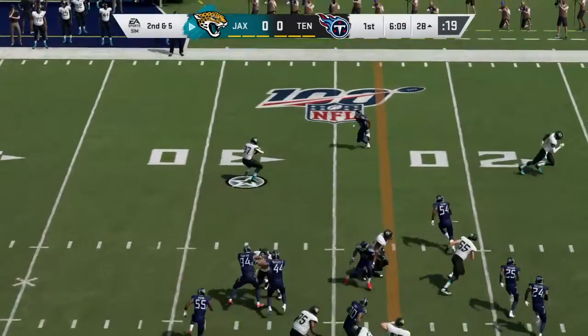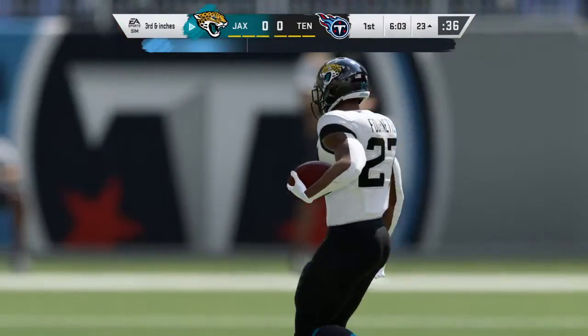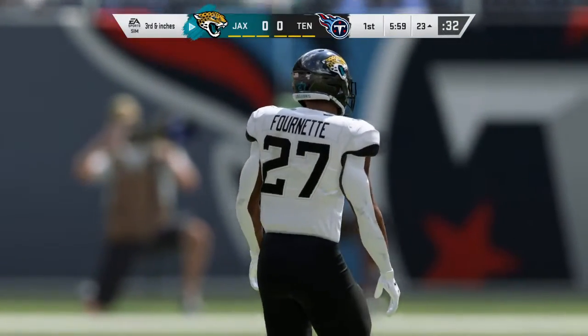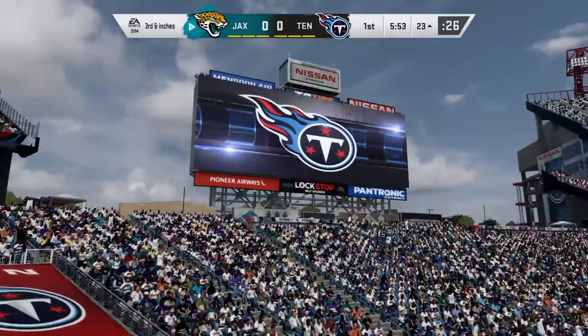Now Leonard Fournette. And he'll be dropped at the 23 after a pickup of about 4. Well, they didn't get a whole lot out of that one, but I think you've got to continue to try and run and try and keep the defense honest. You mean or else they'll just sit back, dare you to throw it on every down? Yeah, you get your quarterback hit a lot that way, too.